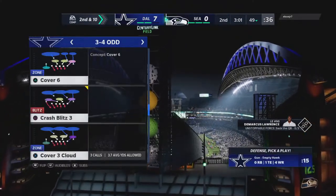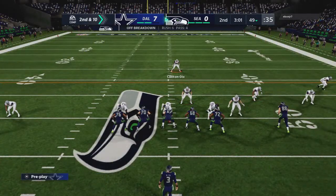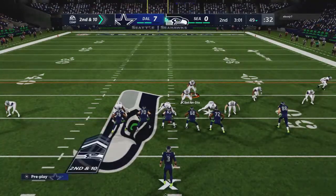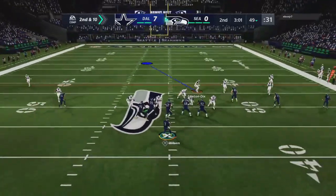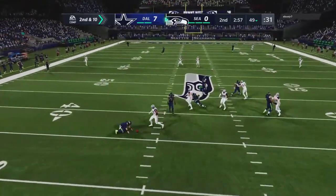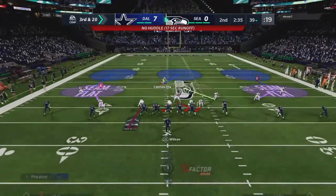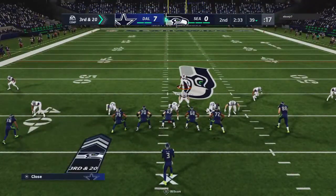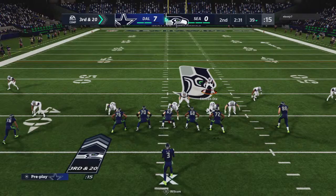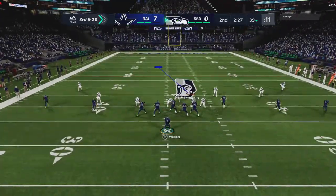Oh, he can't hang on. That was a dream chance for any D lineman to possibly get a pick. But instead it falls down incomplete. 2nd and 10 now, Wilson. Pressure comes, and Wilson's going to go down. Everson Griffin, his 2nd sack of the night. Wilson and the Seahawks looking for something big following the sack. It's 3rd and long here.